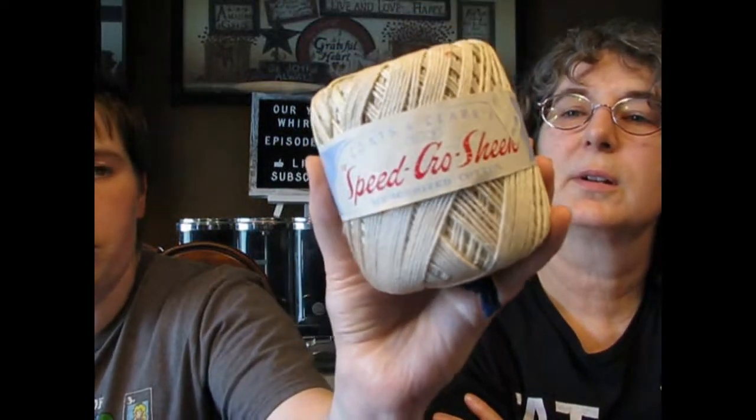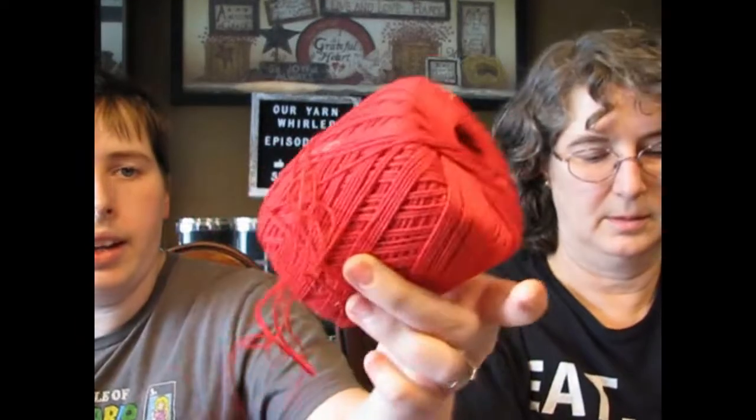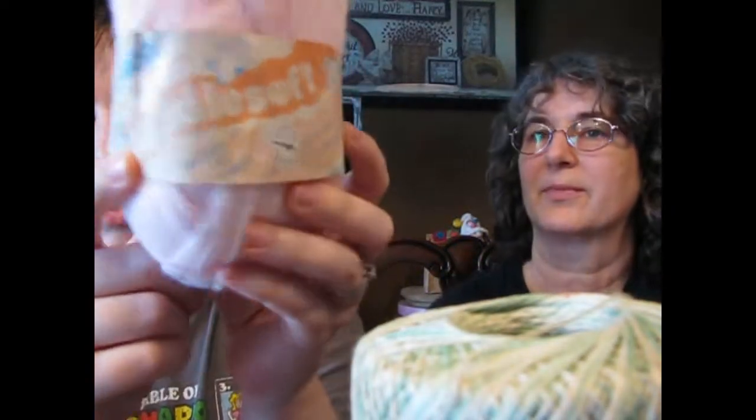This one is from Coats and Clark's. Again, another off-white antique-looking color. This one is a red, another one of the reds that reminds me of the Christmas red. And there is this one. It's another one of the white that turns into a full green. It's another one that pairs with this one. Same family. And there is this Karen baby yarn. It's called Cuddle Soft. Doesn't look like it's ever been used, but it looks like an older label.